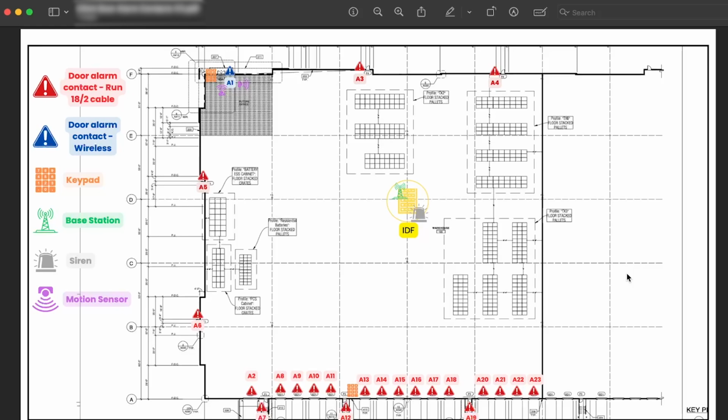So ID Support can be a resource to not only install any network equipment that's needed, but to do the design in the event that the client doesn't have internal IT to do so.